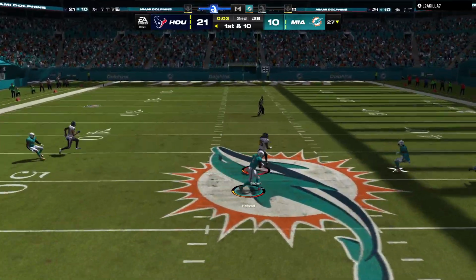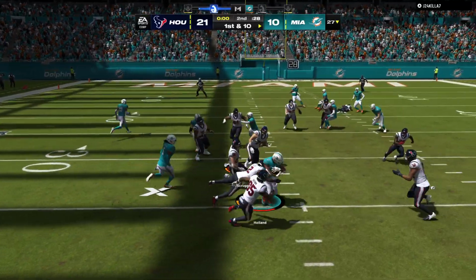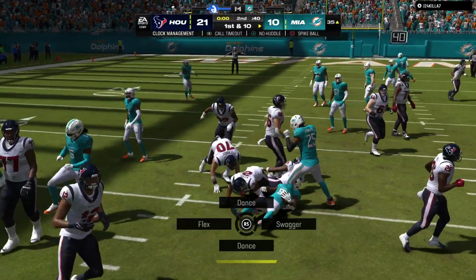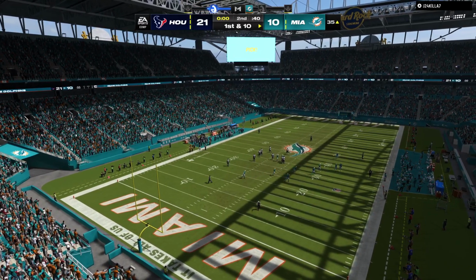Didn't get enough on that throw. Trying for Brown, and it's intercepted. Picked up by Javon Holland, and he will be brought down on what will be the final play of this first half.